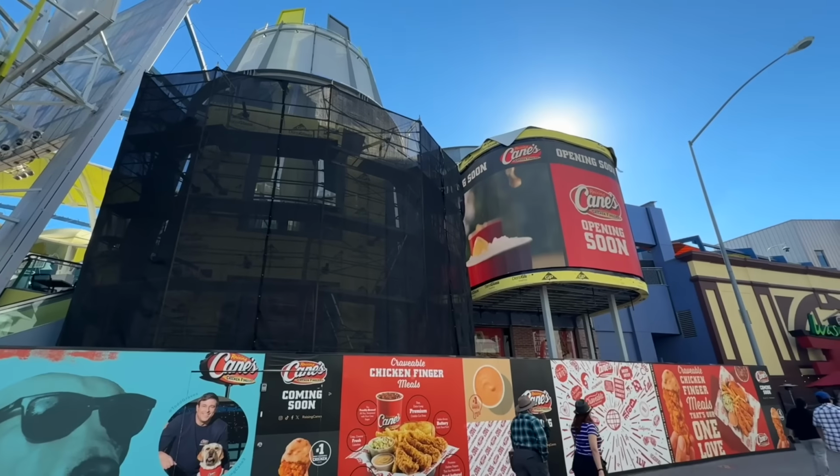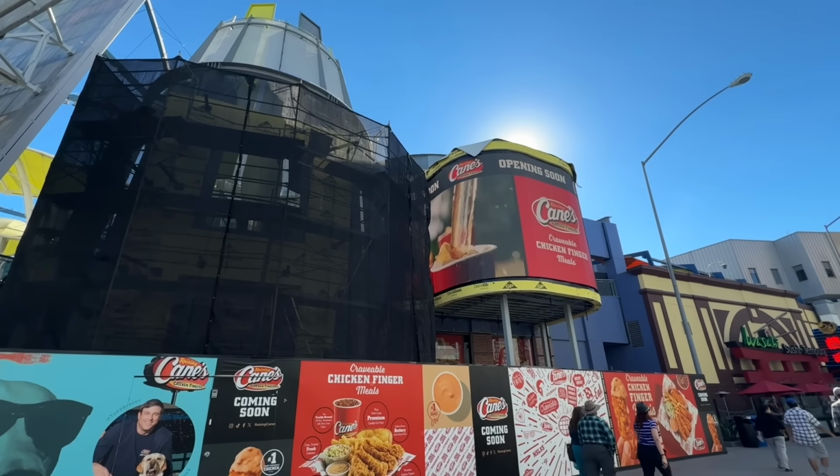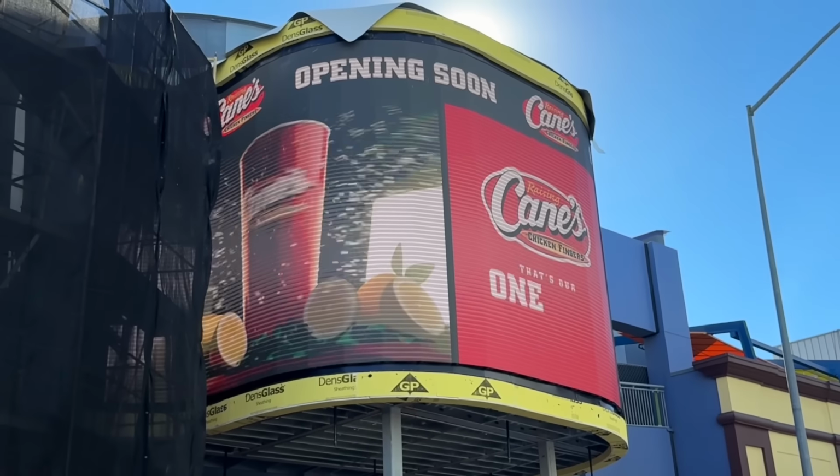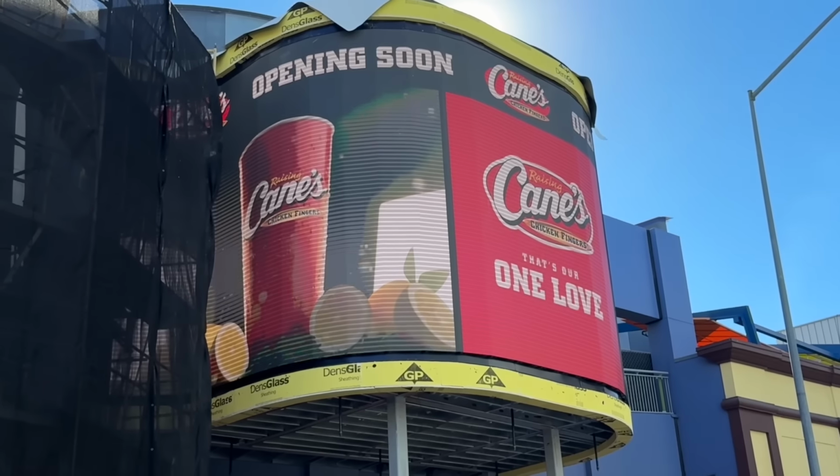I want to do a quick update on the Raising Cane's entrance. Look at the real estate. Everything has changed so dramatically here. Look at the LED screen. I was talking to a couple friends. I was like, they better be playing Dodger games or Laker games on that.